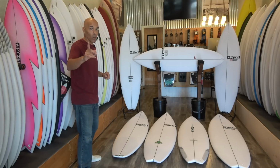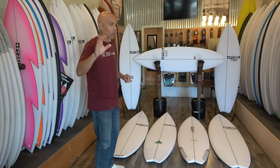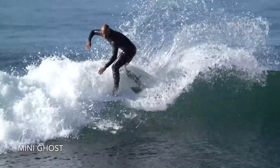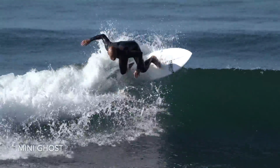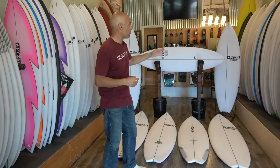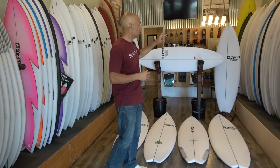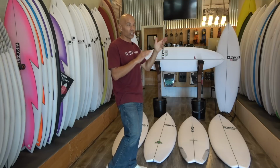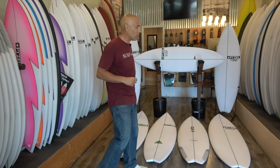Okay, so my small wave performance board and my groveler would be the Mini Ghost squash tail EPS epoxy. I love it in that head high and below. I don't care if it's a punchy wave that has some power. I'd ride that at Rockies. I'd get into some barrels in France. That would be a fun board for me and just have a lot of speed and do whatever I want.